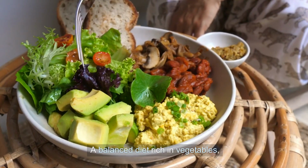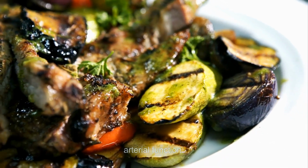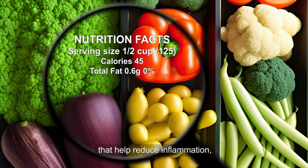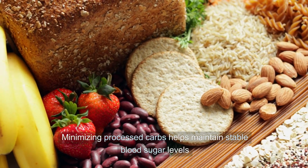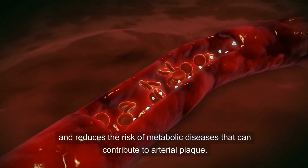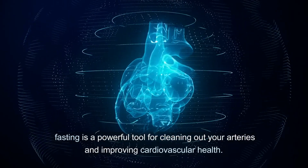A balanced diet rich in vegetables, lean proteins, and low in processed carbs supports overall health and arterial function. Vegetables provide essential nutrients and antioxidants that help reduce inflammation, while lean proteins support muscle maintenance and repair. Minimizing processed carbs helps maintain stable blood sugar levels and reduces the risk of metabolic diseases that can contribute to arterial plaque. Fasting is a powerful tool for cleaning out your arteries and improving cardiovascular health.